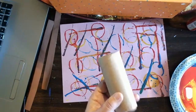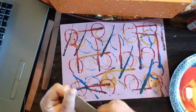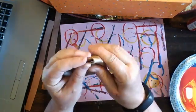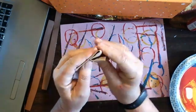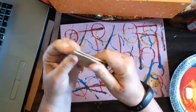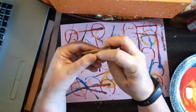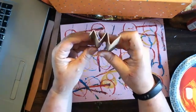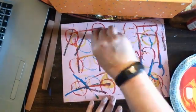Now you have your other toilet paper roll. We're going to flatten it out like this. Flatten it out. And we're going to make kind of a zigzag. So that means you're going to fold it over back and forth like this. So it makes kind of a zigzag. This is going to make a cool stamp when we put it in the paint. See, it makes kind of a W shape. So I'm going to put it in the red and make some of those.